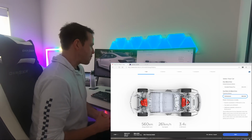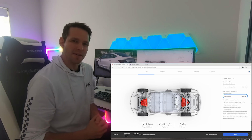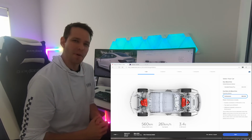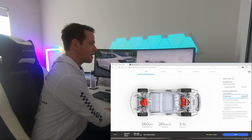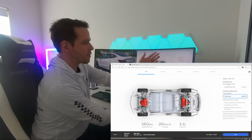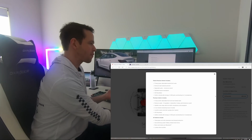But it's going to be one hell of a ride. And after having reviewed Teslas in the past, I know that speed, I love it, I'm addicted to it. So the performance model is definitely one that stands out for me. Moving on, we've also got to talk about the interior. Underneath the rear wheel drive option or the Standard Range Plus, there's a link to say partial premium interior.